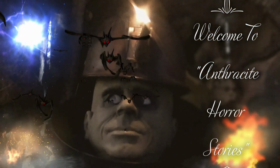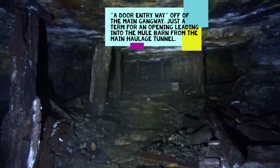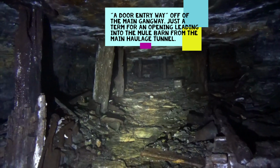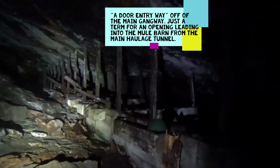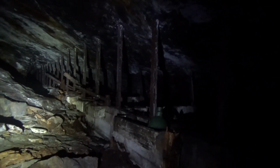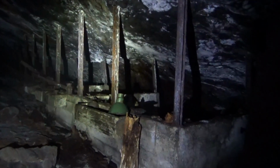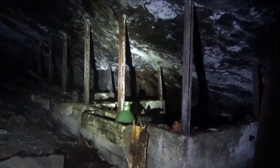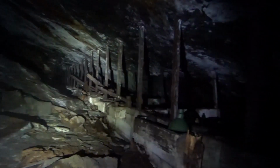That's not good. So we just went through a door entryway, and here is a slightly pitched working, but here is something really cool. Mule-Barn. This is literally a Mule-Barn. And there's troughs here for water and hay. Look at that. Isn't that cool? Pretty decent sized Mule-Barn too.